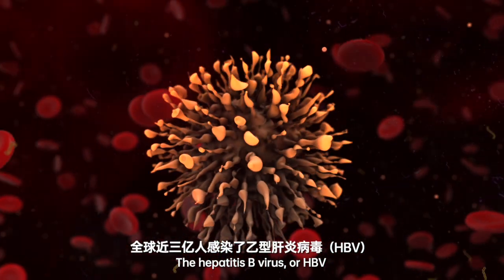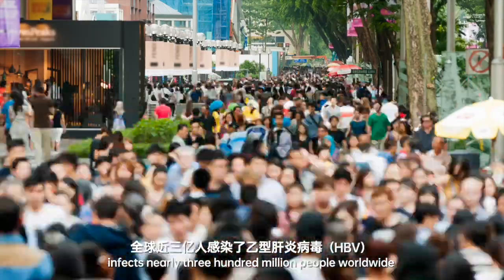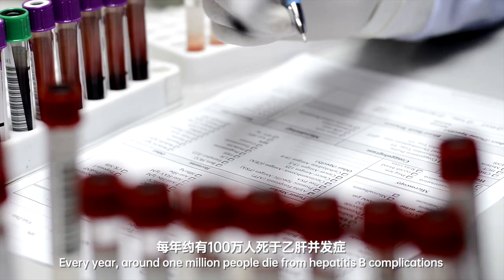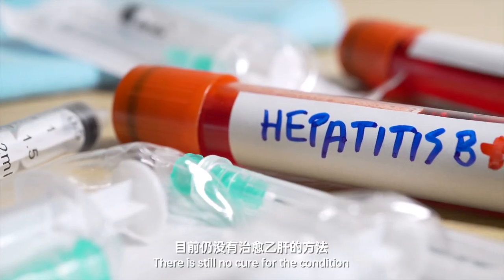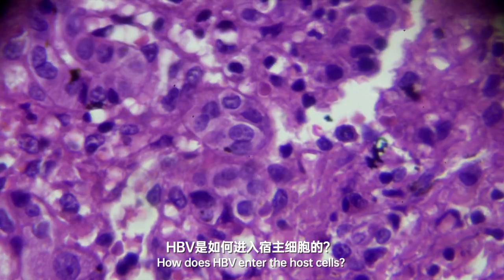The hepatitis B virus, or HBV, infects nearly 300 million people worldwide. Every year, around 1 million people die from hepatitis B complications. There is still no cure for the condition. How does HBV enter the host cells?